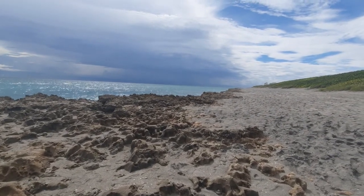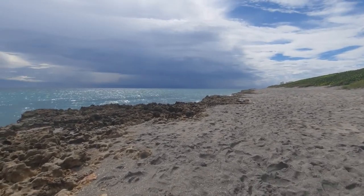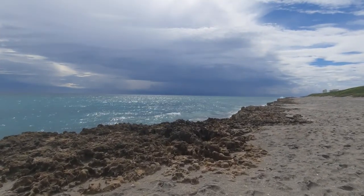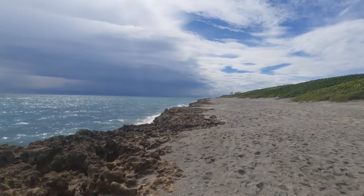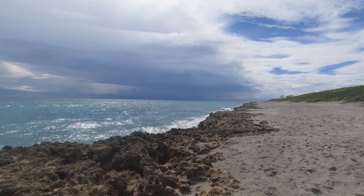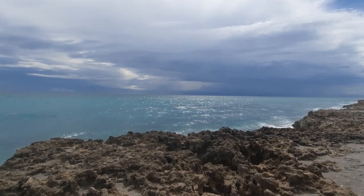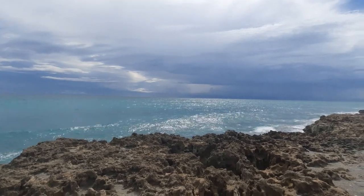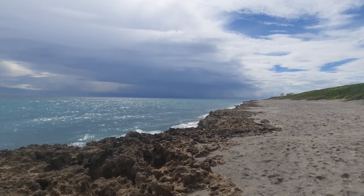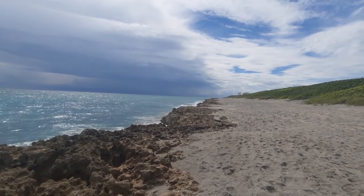So right now I'm visiting the Blowing Rocks Preserve, based in Jupiter, Florida. And the Blowing Rocks Preserve is owned under a non-profit organization called the Nature Conservancy. And when you hear the Nature Conservancy, you know that it's a big deal. Because the Nature Conservancy is a national non-profit, and they have locations throughout the United States where the employees and volunteers have done extensive work to help restore a unique habitat and to also keep it preserved for future generations.